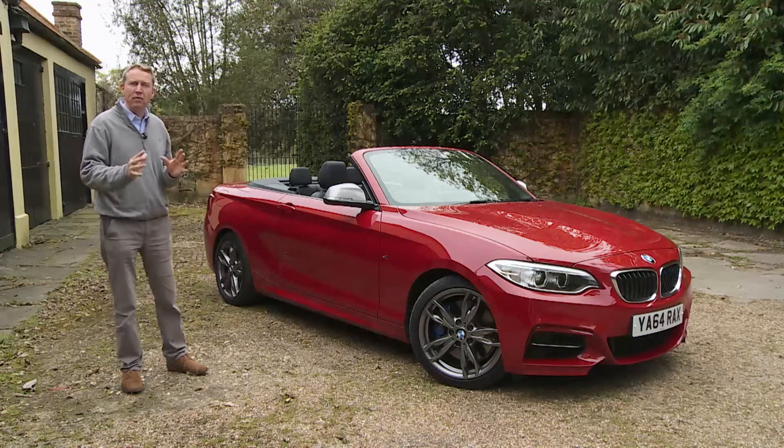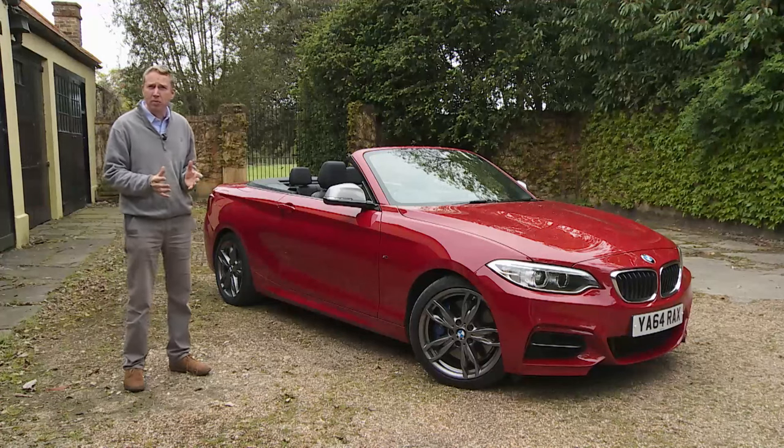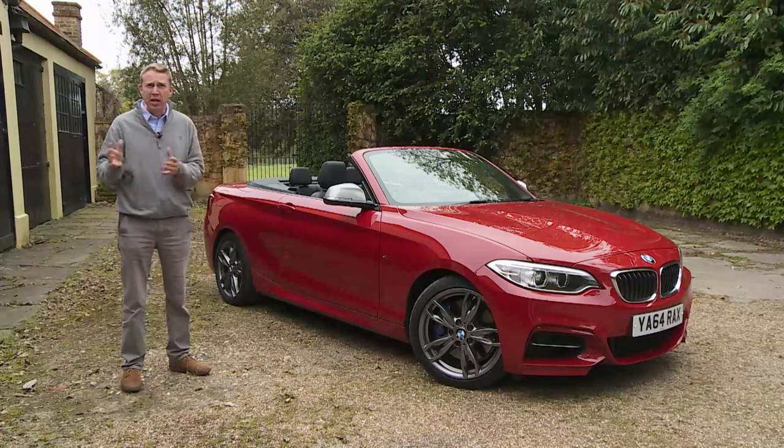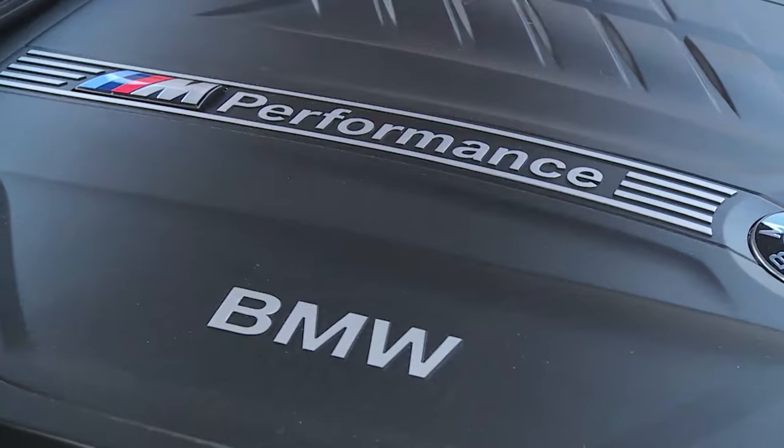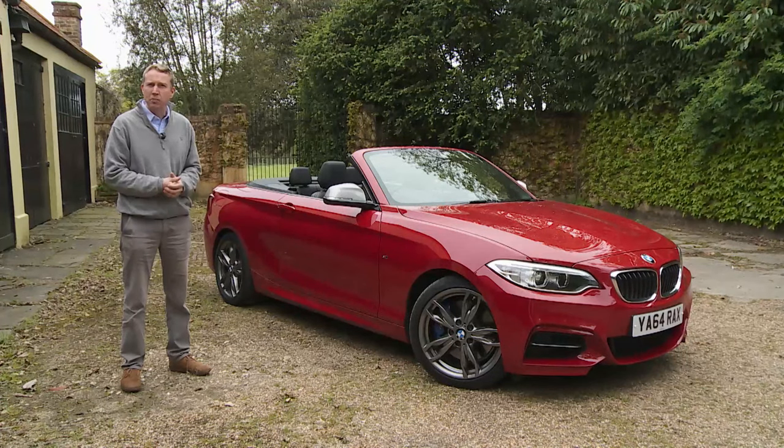This derivative has one very complete level of spec, but elsewhere in the range, you get a choice of trim levels with Sport, Luxury and M-Sport derivatives of most models. There's also the £1,500 option of 8-speed automatic transmission.